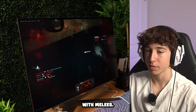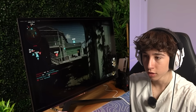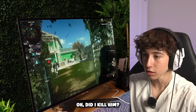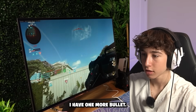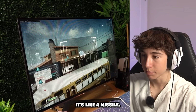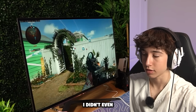These kids low-key are playing with melees, but wait, let me use my drone. What even is this? Oh, shoot. Bam. Oh, wait, it's like a missile. Oh, did I kill him? Wait, what is that, bro? Wait, I can still use it. I have one more bullet. Wait, what is this, bro? It's like a missile. I just can fly around. Oh, shoot. I didn't even kill anyone.